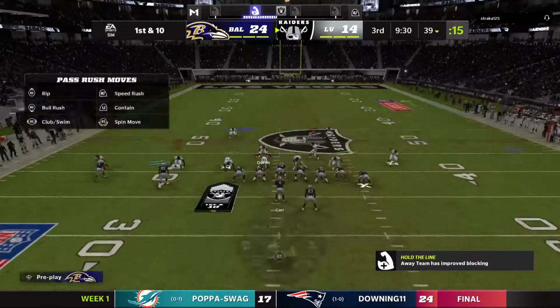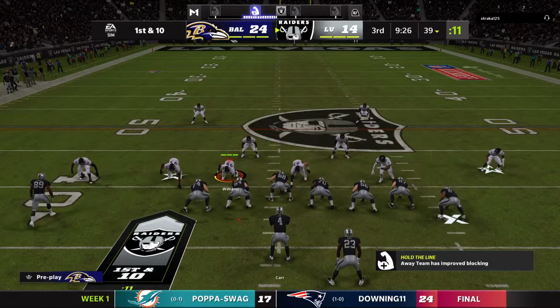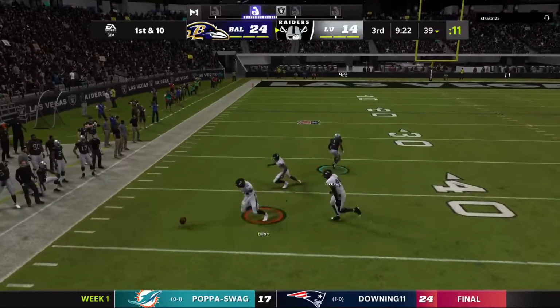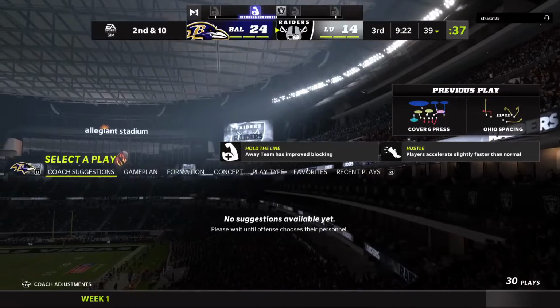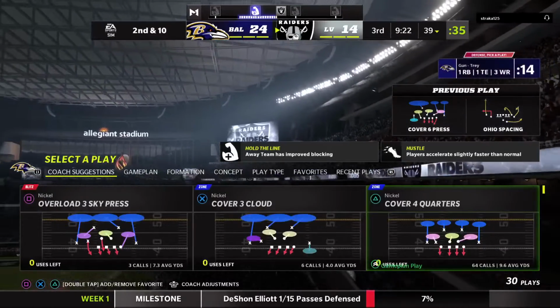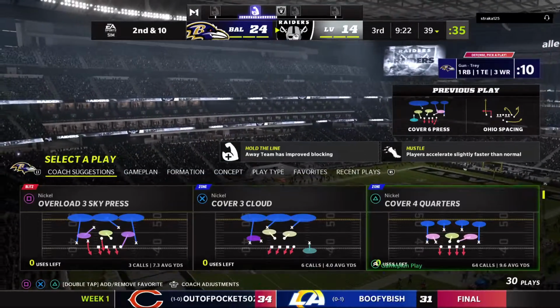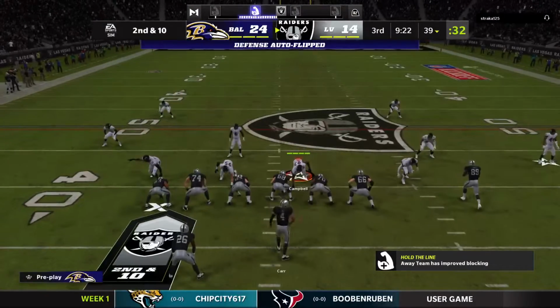On 1st and 10, here's Carr. And that nearly intercepted. Oh, the free safety roaming into position almost had it, but it's 2nd down. I think he's got to be careful not to force anything into coverage right there. There weren't really any throwing lanes, but the best part for him, he's got 2nd and 3rd down to fall back on.